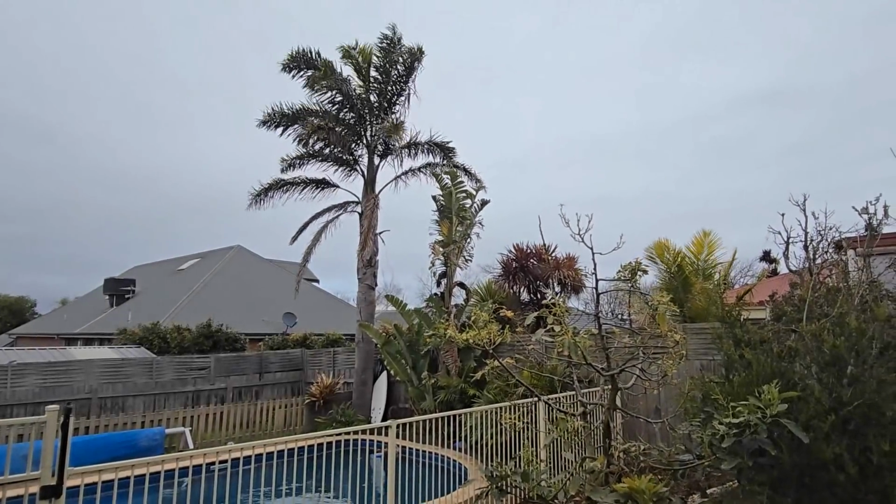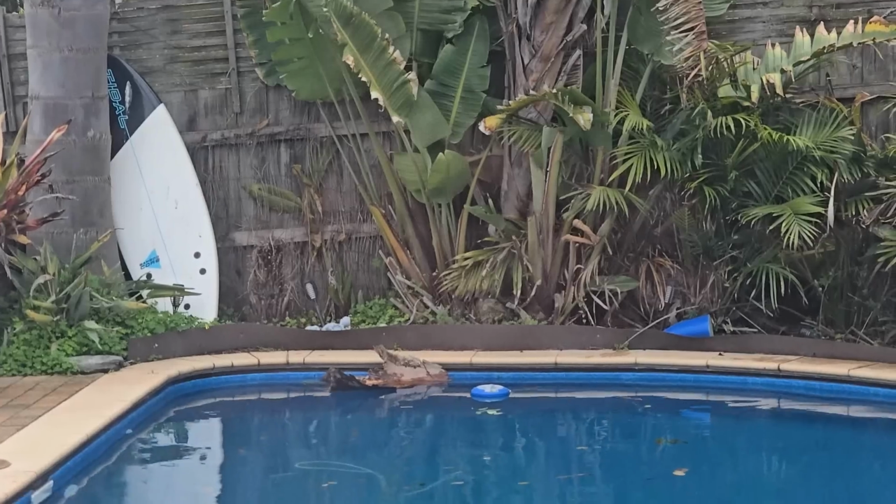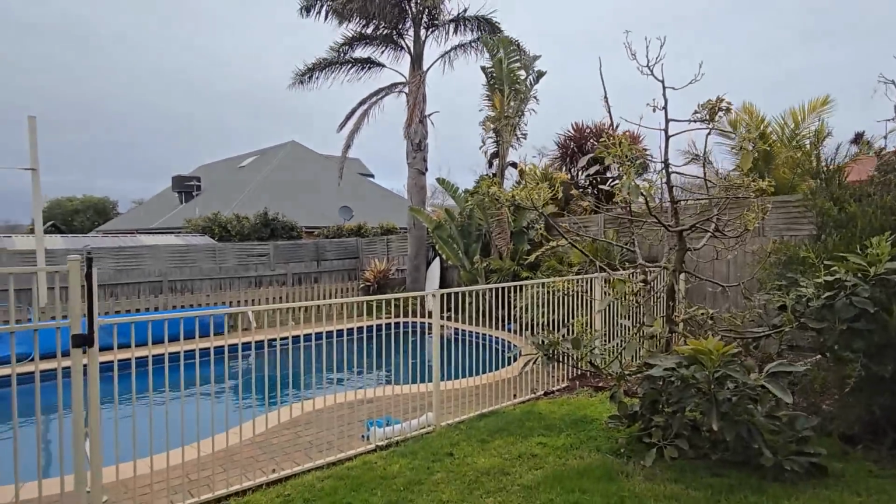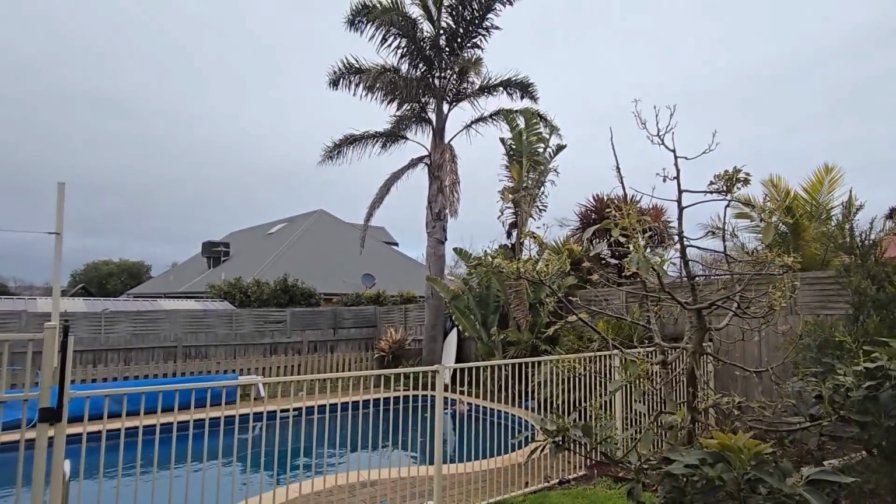It's a really grey and miserable day. Look at that, a bit of the tree has actually fallen into the pool. That can mean only one thing. It's the perfect day to look at movie props.